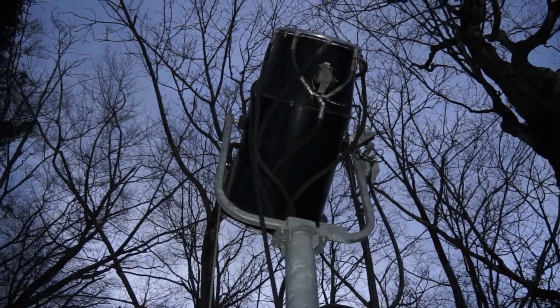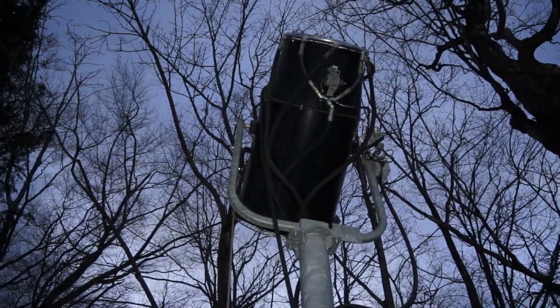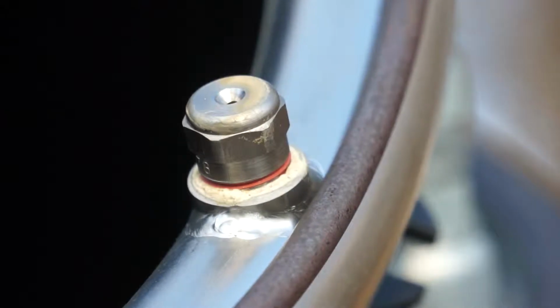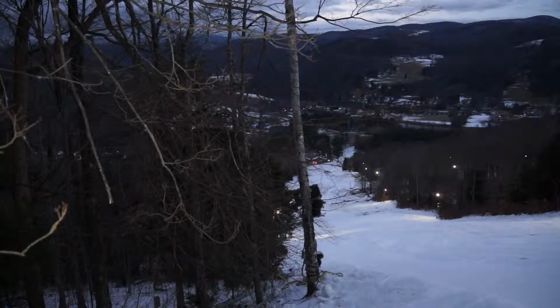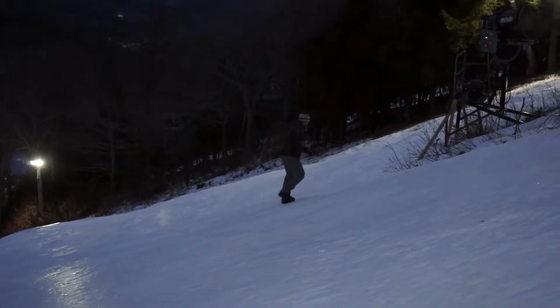This is one of dozens of snow guns on the competition trail that John will be operating this evening. Each snow gun has hundreds of these small nozzles that, when under the extreme pressure of water and air, create a fine mist that atomizes the water and turns it into snow crystals when forced into the freezing air.